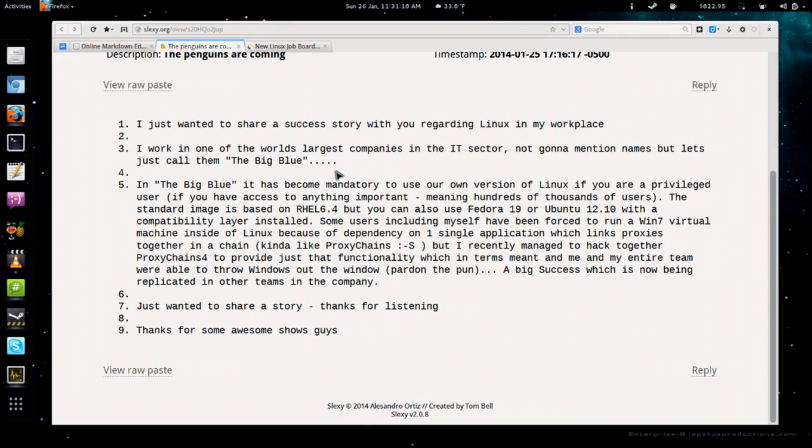Some users, including myself, have been forced to run Windows 7 in a virtual machine inside Linux because of a dependency on one single application, which links proxies together in a chain, kind of like proxy chains. But I recently managed to hack together ProxyChains 4 to provide just that functionality, which in turn meant that me and my entire team were able to throw Windows out the window. A big success, which is now being replicated in other teams in the company. Just wanted to share the story, and thanks for listening. Thanks for the awesome show.